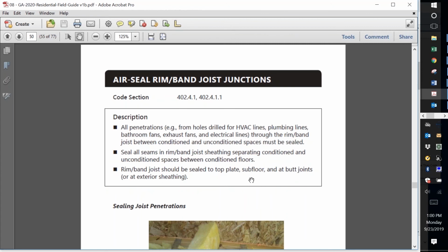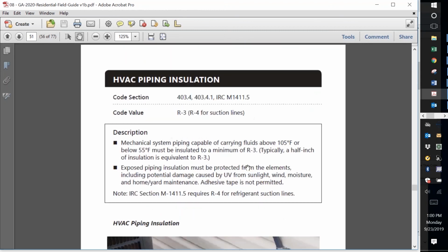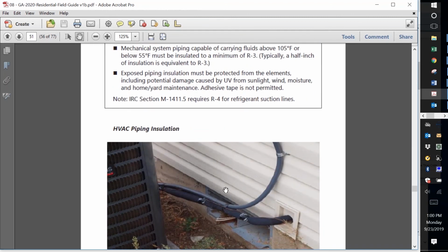And then on the rim, in the band area, again, we want to air seal it and then also insulate it. So I think this diagram does well. And this is pipe insulation for mechanical fluids. It's really funny. It's R3, and you go, okay, it's R3, until you go to the mechanical code and it says refrigerant suction lines are R4. So that's just something to be aware of. I don't know why, it's not really a conflict, but it's sort of confusing.